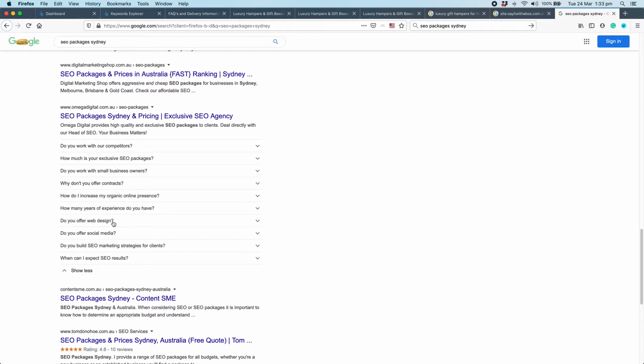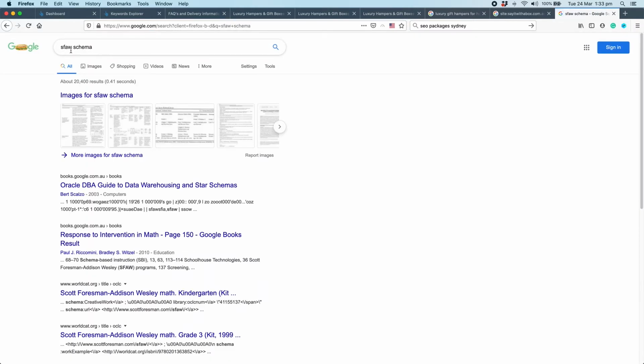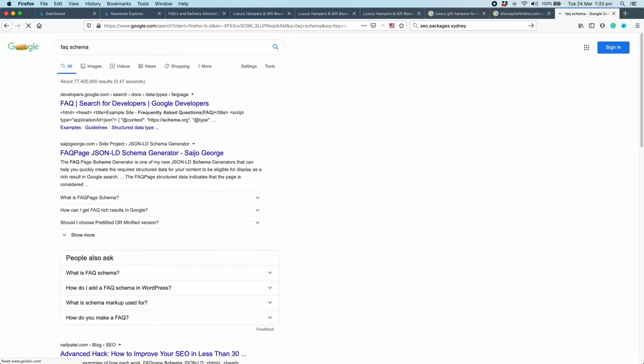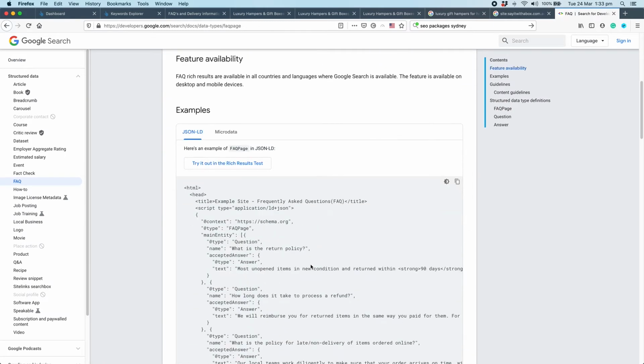This is, in all fairness, going to be a bit too difficult for most clients to install. But if you have a developer, which you do, ask them to install FAQ schema. Again, microphone in front of the keyboard. FAQ schema will give you the actual code to use on the website, and all they need is for you to provide the questions and the answers.